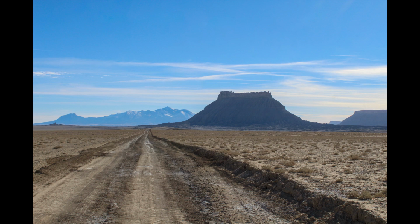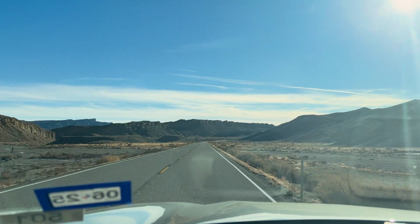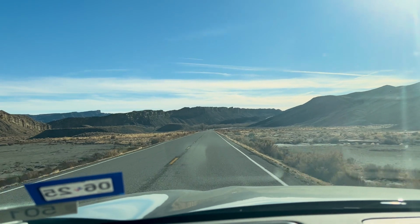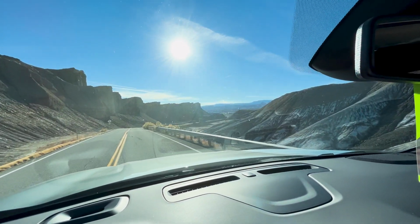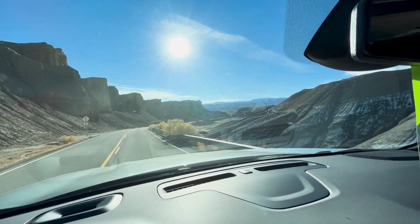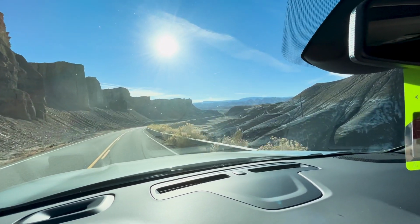After this, we headed to the Bentonite Hills. If you search Cathedral Valley OHV Trailhead on Google Maps, it will show you the entrance to a 4x4 only road that takes you to what is referred to online as the Bentonite Hills.